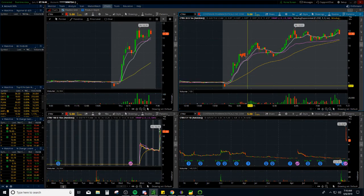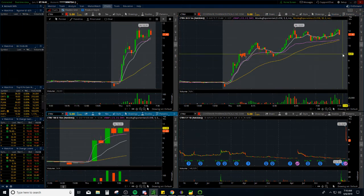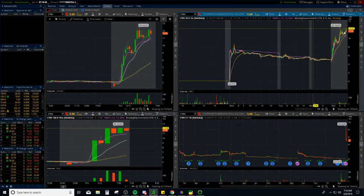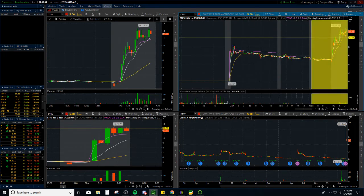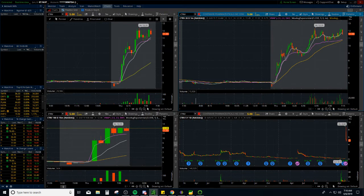It's a bit extended now. At open, we can see if it holds this $11 support and maybe curls back up for long setups. If it looks weak, we can also look for a short through like 10.60, 11 area as well. So that's CTRV.